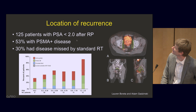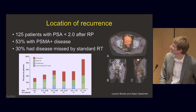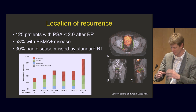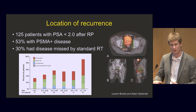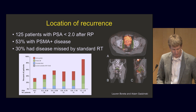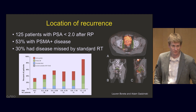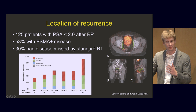This is PSMA PET done in patients after radical prostatectomy with a PSA less than 2. And in these patients, the standard radiation plan would be to irradiate the prostate and then hit the pelvic sidewall nodes, right? And we don't know where the disease is when a PSA is this low historically, so this was just the standard plan we would use. And by looking at the PSMA PET, 30% of patients had disease that would have been missed by standard radiation therapy planning, right? So we didn't know where it was, we missed in 30% of patients.